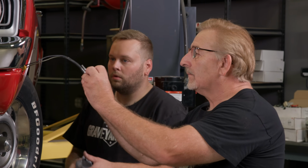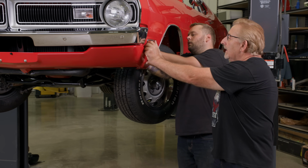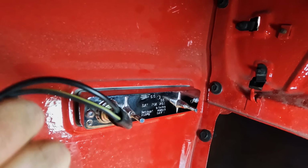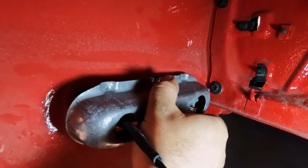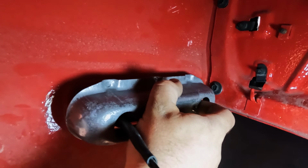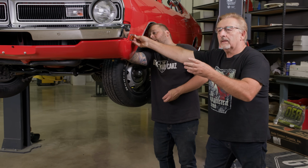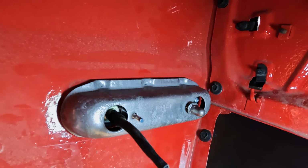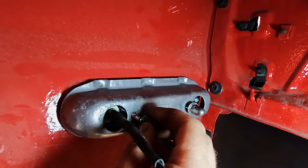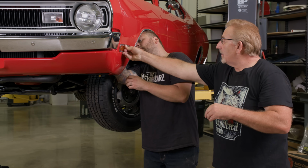You ready? All right. I'm liking that. Centered in the opening, ready when you are. Go back just a hair. Yeah, you have to set these just right in there because there's a little movement. So if it's not squared right in the opening of the side marker, it's not going to look right. So go forward, backwards, up, down, whatever you have to do to get it. That's it right there.